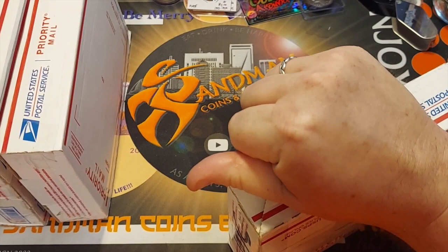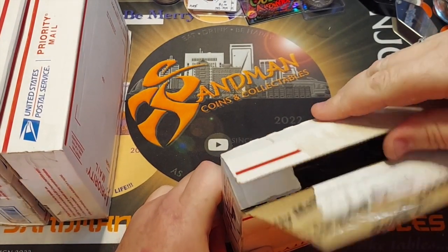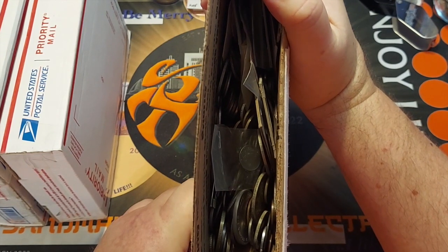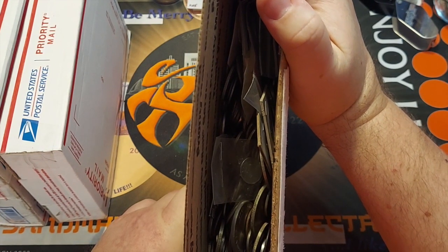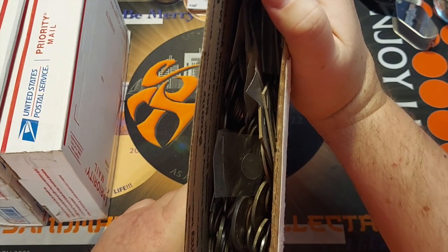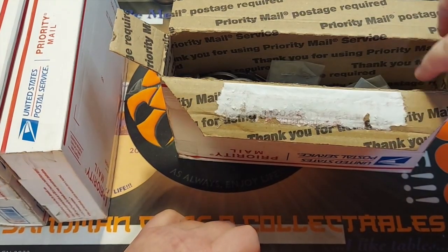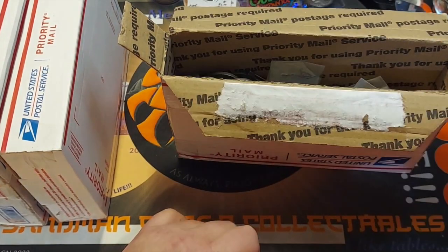So let's go ahead and open up box number 1 here. So definitely seeing a lot of loose coins in there. This is going to take quite a while. I see some larger crown size coins, maybe tokens, stuff like that. We will go through these and we will come back a little bit later and hit the highlights. Just keep this video short, because if I do most of that, then this will end up being a 3-part video, and I'd rather just keep it to 2. So we'll be back in just a bit.